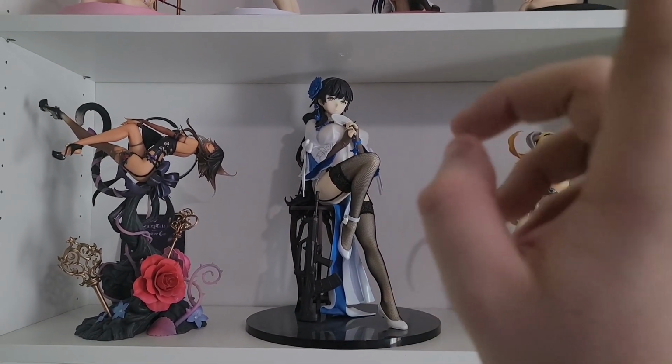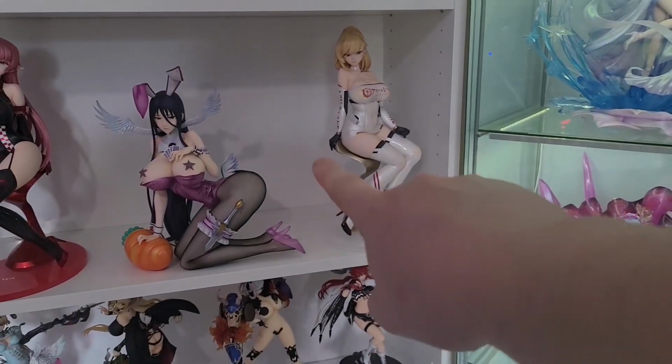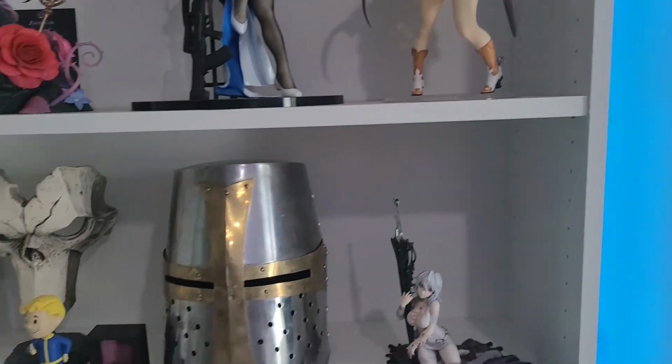This is the 1/4 scale QBZ Type 95, I think. 1/4 scale as well, same size as these. So she is very big. This is another Mammon, because she's my favourite character from Seven Deadly Sins.